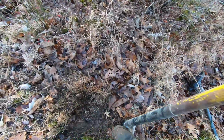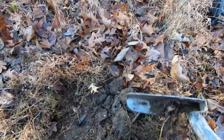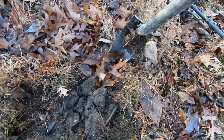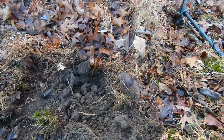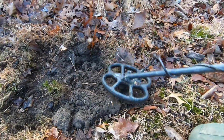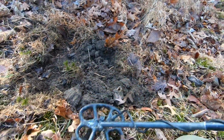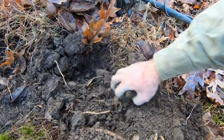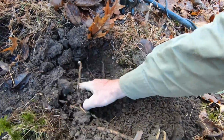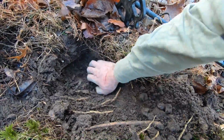I've been finding some copper sheeting too. It gives a really good signal, but not quite as high and squeaky as that. Lots of bits and pieces of that. Okay, whatever it was, we should have moved it so we can grab it now. I think it probably fell back down in there, because if you notice, the signal has kind of gone away a little bit. So it probably fell down a little deeper.